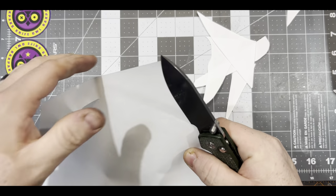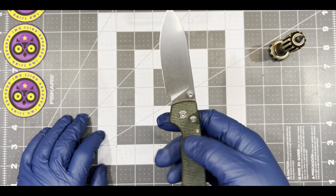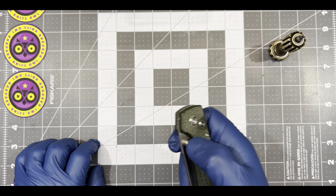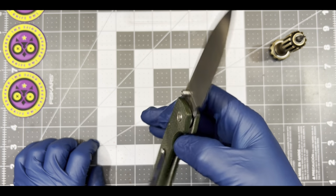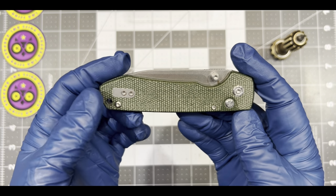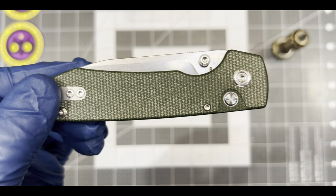There's very little to complain about with a knife that comes in at around $60. 14C, Micarta, perfect deployment. It is perfect, and a thumb stud execution that stands out amongst a ton of button locks that were put out this year. I don't know one that's smoother. All around great piece that I think you should check out. I highly recommend it. And yeah, that's been the Vosteed Raccoon.